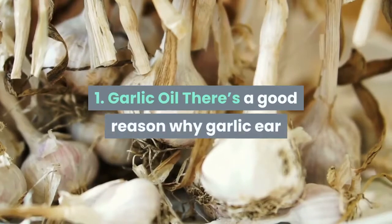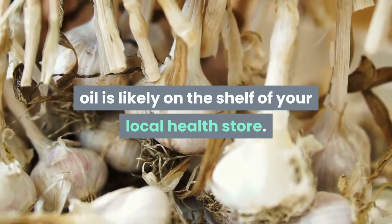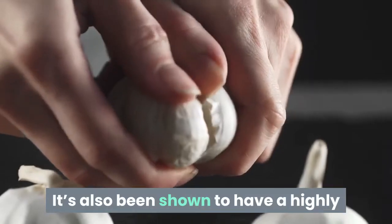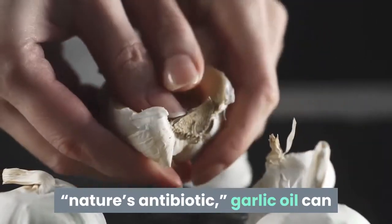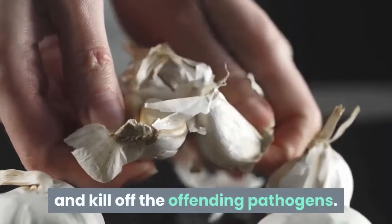1. Garlic oil. There's a good reason why garlic ear oil is likely on the shelf of your local health store. Multiple studies have demonstrated garlic's potent antimicrobial, antiviral and antifungal properties. It's also been shown to have a highly positive effect on immune health. As nature's antibiotic, garlic oil can help get to the root of an ear infection and kill off the offending pathogens.